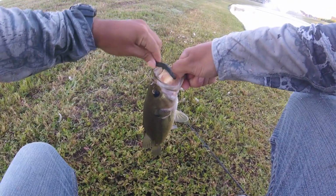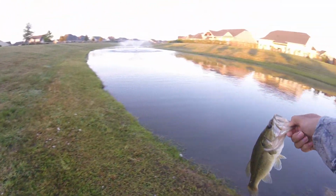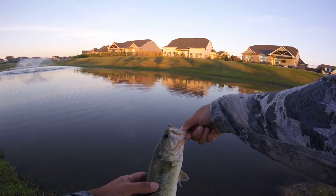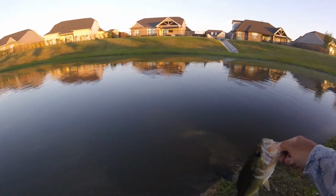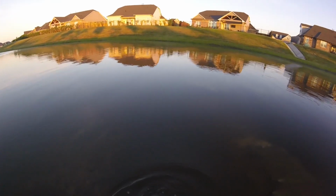We got you. We got you. It actually feels not as cold as the water. I'd imagine this water is pretty cold. That one's smaller than the last one, but they're biting the Ned rig, so that's a good indication of what to fish. Let's keep on fishing.